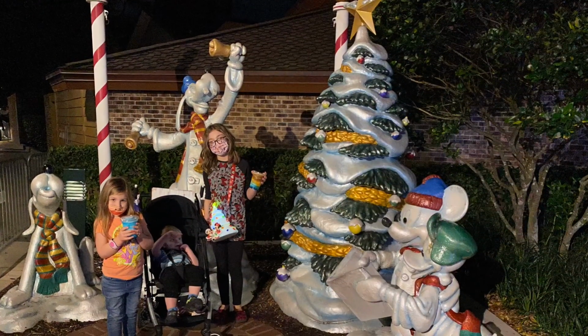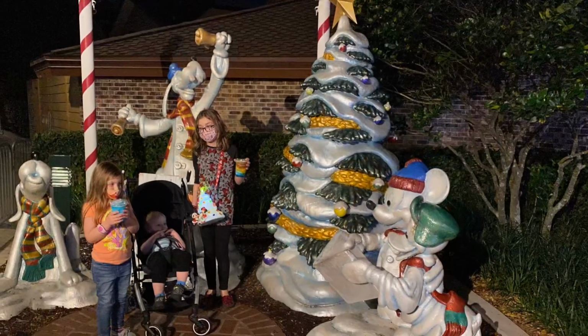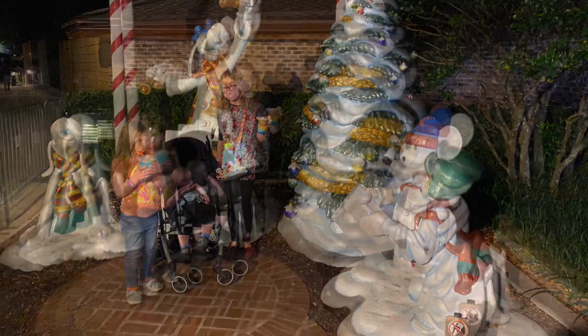I couldn't resist having them take pictures in front of these statues. I have pictures from the first time we took Aurora, and I love getting updated pictures every time we go.